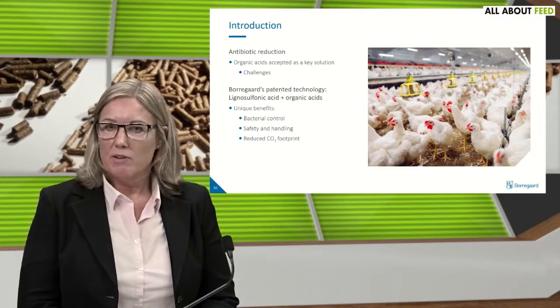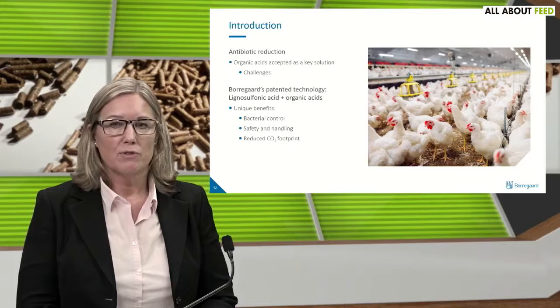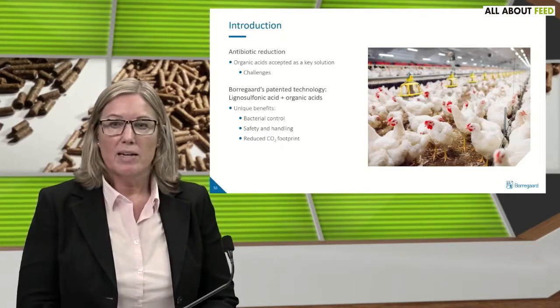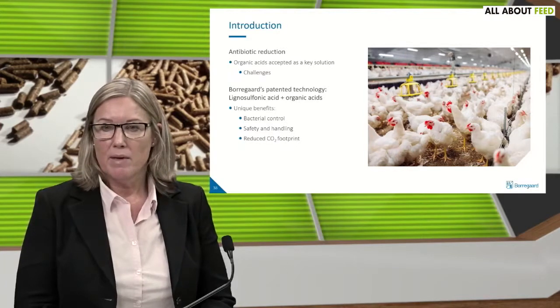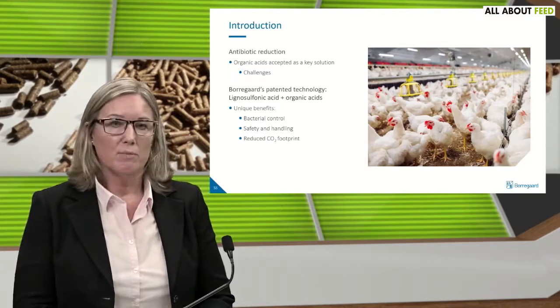In livestock feed, organic acids have gained worldwide acceptance as the preferred solution to replace antibiotic growth promoters. And in Scandinavia, organic acids have been used since the 80s. But as many of you know, the use comes with some challenges.